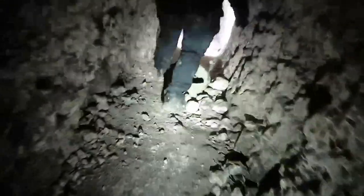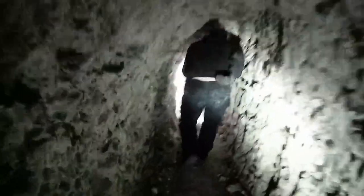You can see there's quite a few areas where you can still see chisel marks and stuff like that. Nice one, Shaun. Thanks for showing me that. It probably would have been done with candlelight, I would think. Yeah, originally.